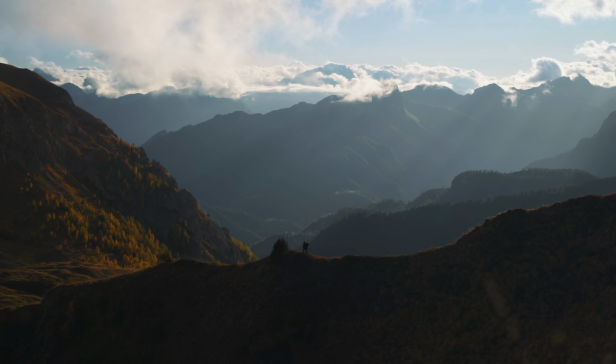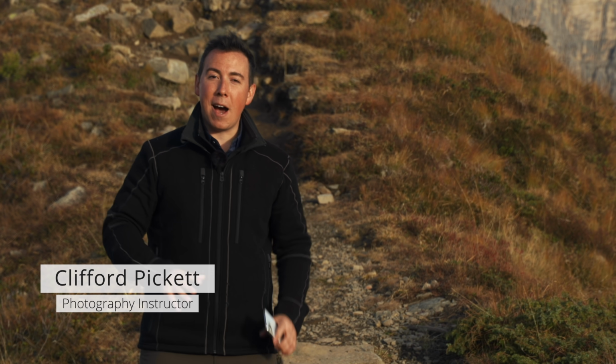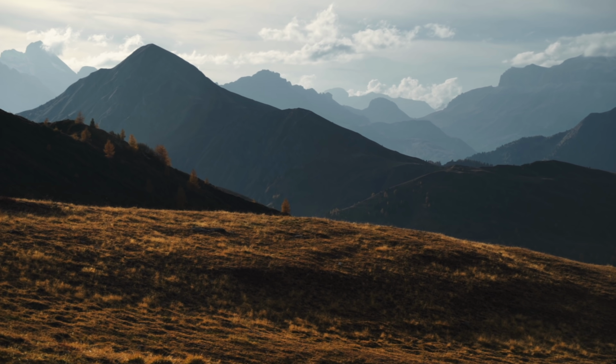Now already we're starting to see this beautiful light hitting these peaks, and that's what we came for. But you have to be careful about that. There's a really important lesson to learn here, and that is you always want to look behind you. You always want to look around to see what else you're missing.